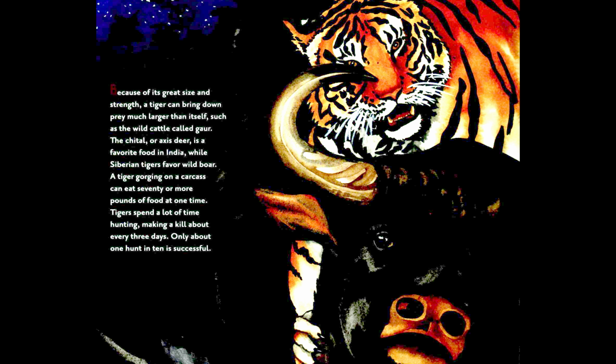Because of its great size and strength, a tiger can bring down prey much larger than itself, such as the wild cattle called gaur. The chital, or axis deer, is a favorite food in India, while Siberian tigers favor wild boar. A tiger gorging on a carcass can eat 70 or more pounds of food at one time.